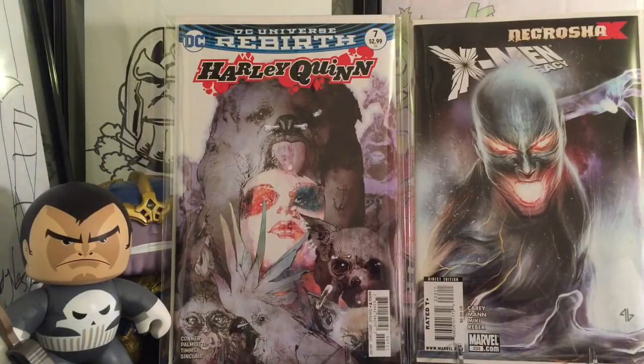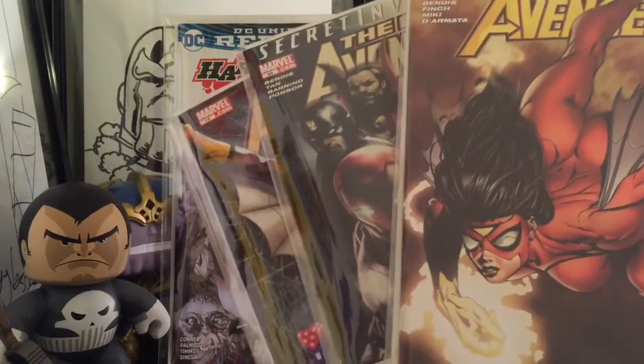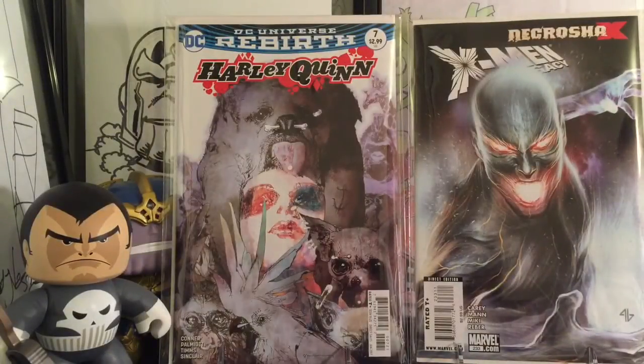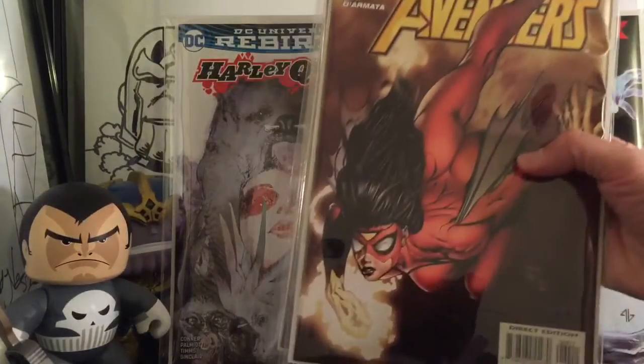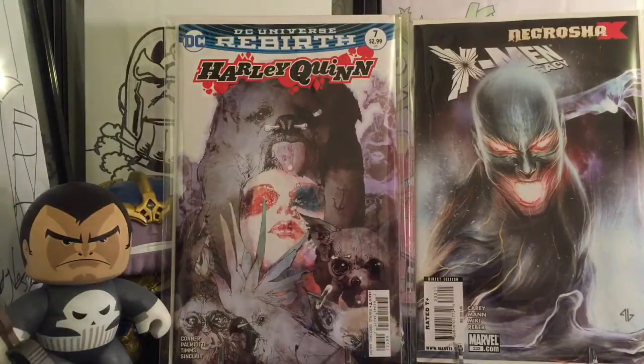Even the other two or three books that I showed prior to that, I got all of these for like just cover price or maybe $5. Even though this is the first appearance of Maria Hill, Agents of S.H.I.E.L.D., it really wasn't going for much, but I'm super stoked to have it. Bill Sienkiewicz, I'll pick him up all day long.